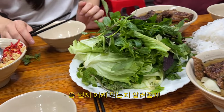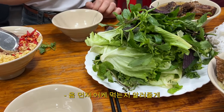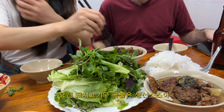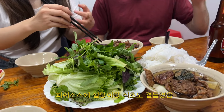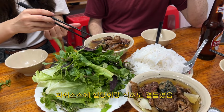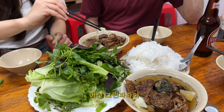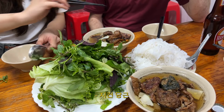So I'll show you on the top here. We have made from pork, the grilled pork with the fish sauce here, and with the fish sauce they mix it with a sugar and vinegar to make the taste balance. Down here is the green papaya and carrots.